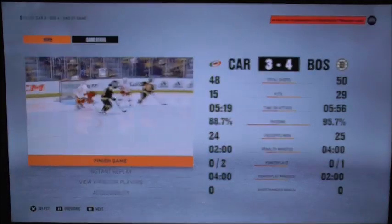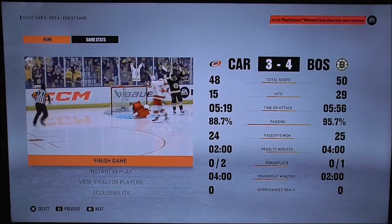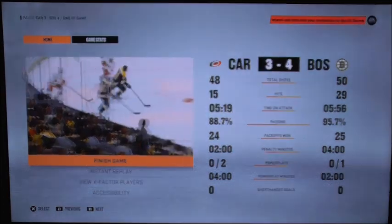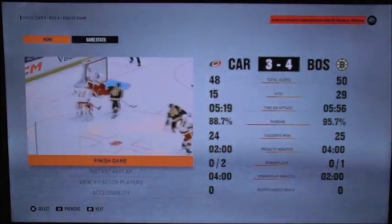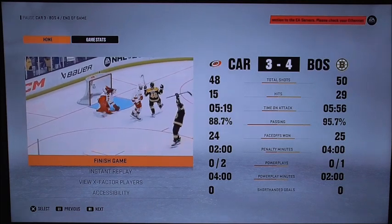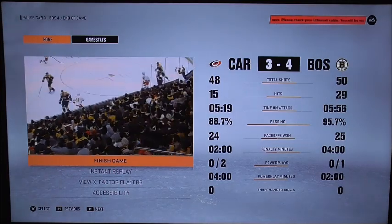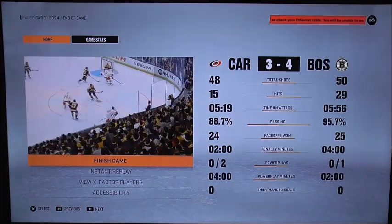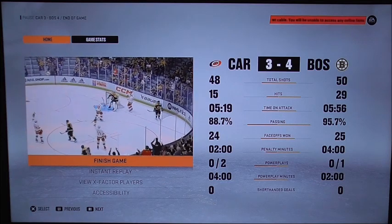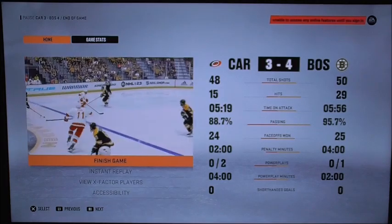And as of right now, with the total statistics, here's how they did. 50 shots on goal for Boston and 48 for Carolina. 15 hits for Carolina and 29 hits for Boston. 5:56 time on attack for Boston and 5:19 for Carolina. 88% for Carolina and 95% for Boston. 25 faceoff wins for Boston over 24. Penalty kills and power plays were untouched. No power play goals for either team.